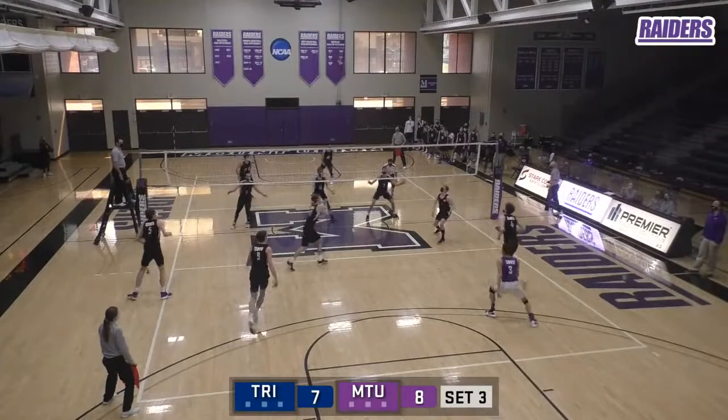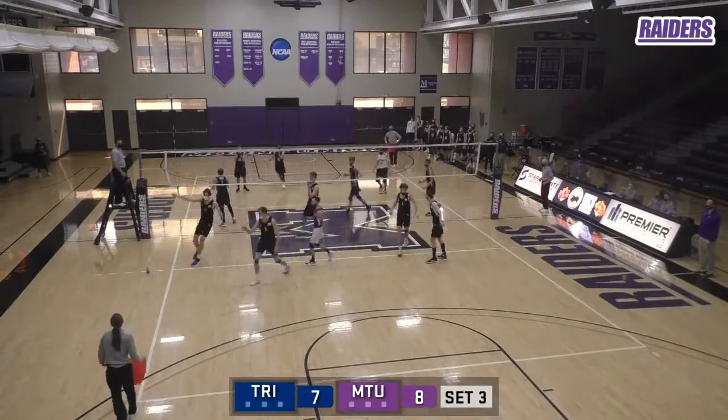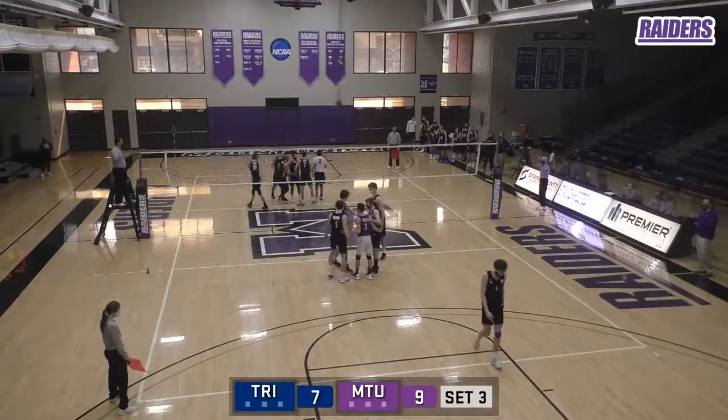Another laser beam, this one dug up by Sybil. Set back, Sybil with a swing cross court. And it's overpassed and out of bounds. The Raiders will pick up the kill.